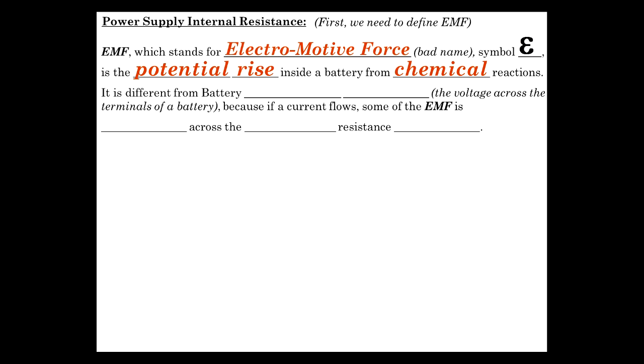The idea originally was, hey, this is what causes the charges to move. But charges are moved by electric fields pushing on them, not by a voltage. Voltage is energy per charge. But in a practical sense, it's often fine to think of a high voltage pushing harder on a charge because it is so associated with a higher electric field, which does push on the charge. Okay, enough of that background.